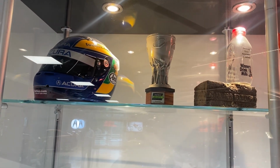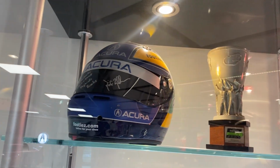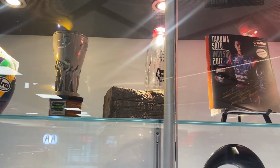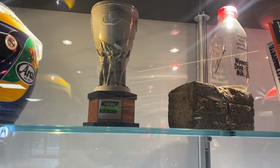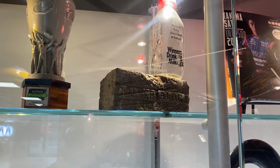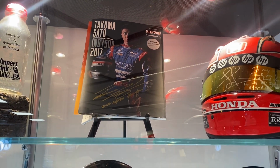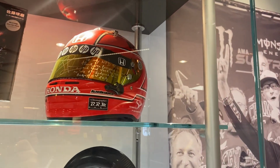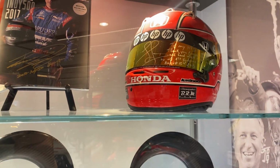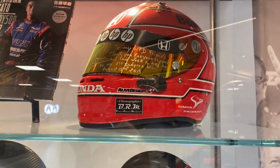Got some helmets here. Acura helmets signed. Can't really read the signature. I think you guys may be able to fill in the dots for me there. Got the Tequila Patron North American Endurance Cup Manufacturers Championship. Got a brick from the Indianapolis Motor Speedway and the milk bottle, because of course this is Takuma Sato's 2017 Indy 500 win. And is this his race-worn helmet? I'm not sure. There's a nice little message on there and his signature. Oh, this is Simon Pagenaud. I recognize that signature. Simon Pagenaud's helmet. That's really cool. 2013, his first IndyCar win.